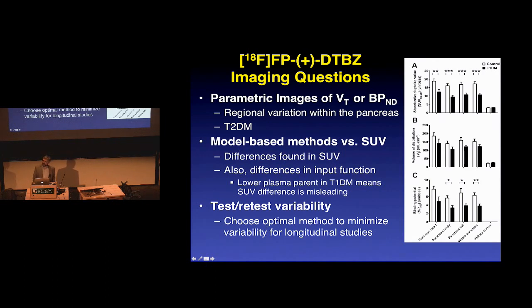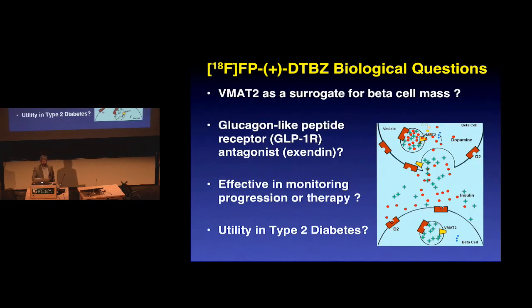We're looking at how to tighten up our reproducibility. We'd like to follow people over time or follow people under drug treatment, and we need to understand this. We've just begun to collect some of that longitudinal data to see how reliable this would be. These are all the imaging questions and the biology questions. And then we have the harder questions. Is this target smart at all? Is this really going to be reflective? Are there better ones? We're also looking at GLP-1 receptors using extended analogs, ideally doing both of those in the same subjects, NIH permitting. And then, will this really be effective, and will this help us with the natural etiology?